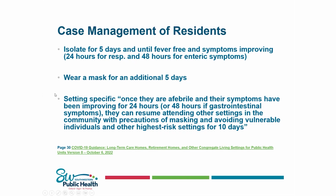However, that is setting specific. So if they are one of your residents that goes out to employment, so they have a job that they go out to do, then while they're outside of the setting, the community guidance applies. That community guidance is if their symptoms have been improving for 24 hours for respiratory or 48 hours for gastrointestinal symptoms, they can resume attending other settings in the community with precautions of masking and avoiding vulnerable individuals and other high-risk settings for 10 days. The guidance is outlined on page 30 of the COVID-19 guidance from October 6th.